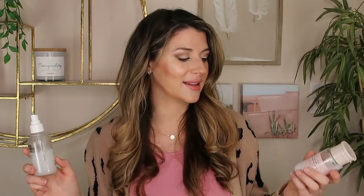So this I do find maybe a little bit more moisturizing, but they feel exactly the same on the skin, and I get the same results. And I like that the Versed actually comes in this nice pump package.